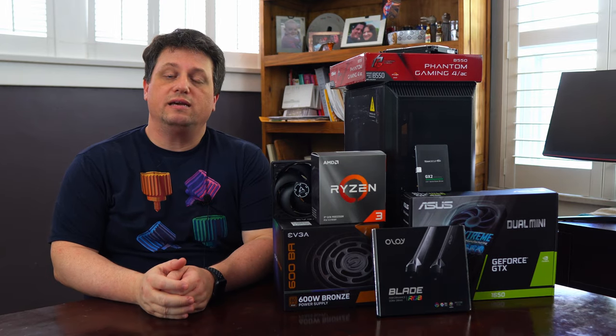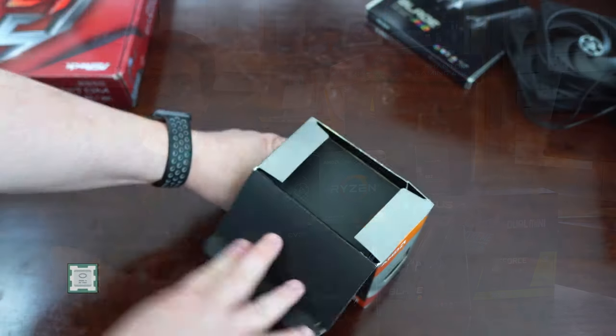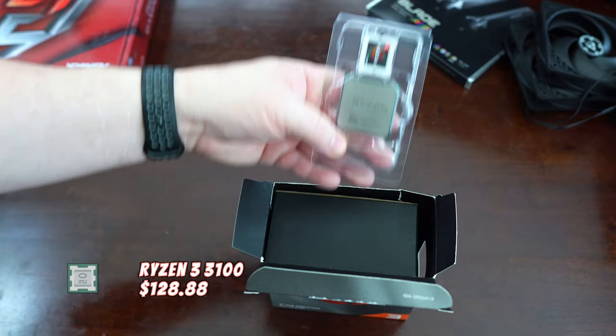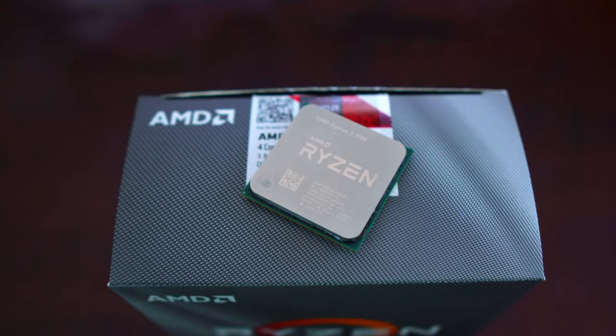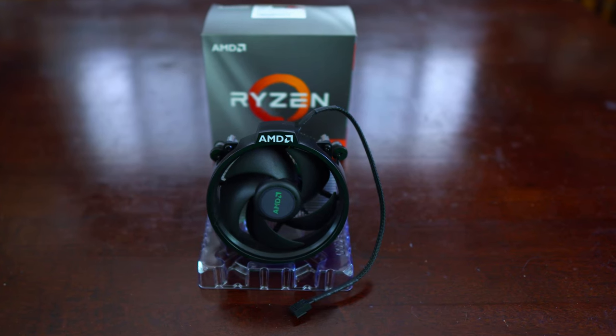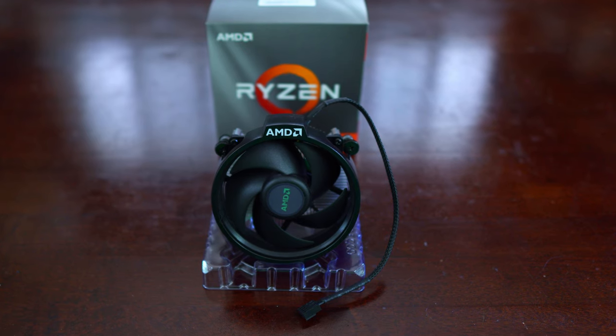Driving this PC is AMD's Ryzen 3100. It's a great little price-performance CPU, especially if you can find it at the $99 MSRP. Unfortunately, I was unable to do this and bought it via eBay for around $128. It's a 4-core, 8-thread CPU that will work well with the graphics card I'm using for this build.